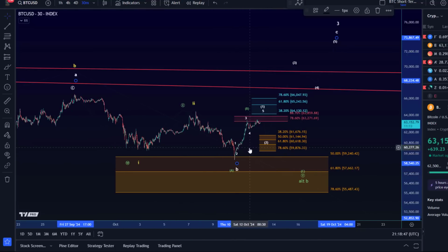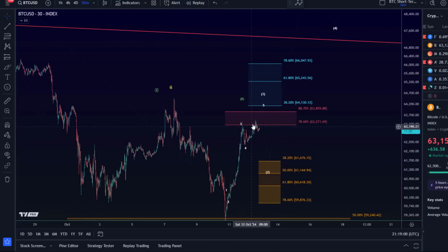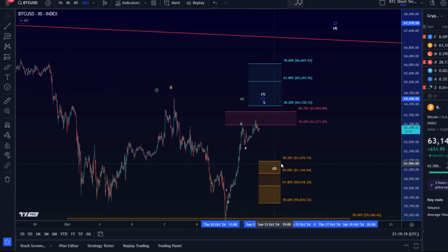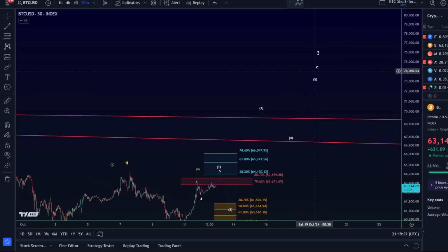Now, what we need to see for a first confirmation that we have really bottomed in that white B wave, and at this stage I'm still skeptical, is a first clear 5-wave move up. We already have 5 waves, but it would still be better to get one more high to reach 64,130 or 65,240, which is the area between the 38.2 retracement or extension and the 61.8 extension. So one more high would be ideal in wave 1 in white, and then we can watch for a wave 2 pullback. It's a classical 1-2 setup in Elliott Wave. Then the price could use that micro support area as a jump-off point to start the third wave rally to the upside. That's wave 3 of C of 3.